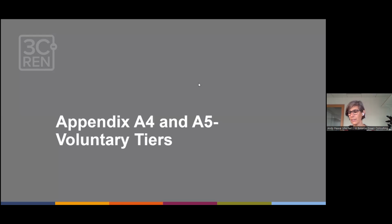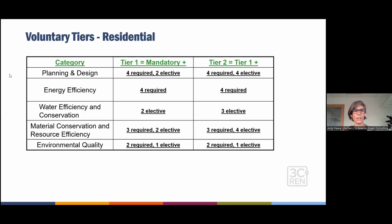We'll spend just a few minutes on the appendices for the tiers and how they work, but we won't go into the specifics. This was developed for jurisdictions that would want to require a higher level. So County of San Luis Obispo required tier 1, for example. I'm not seeing a whole lot of use for a whole tier, but we are seeing it as a mitigation measure, where the jurisdiction will require tier 1 for energy performance, or tier 1 for waste diversion, as a way to mitigate environmental concerns. Those are within those electives.